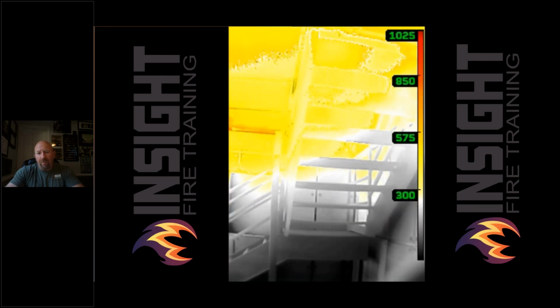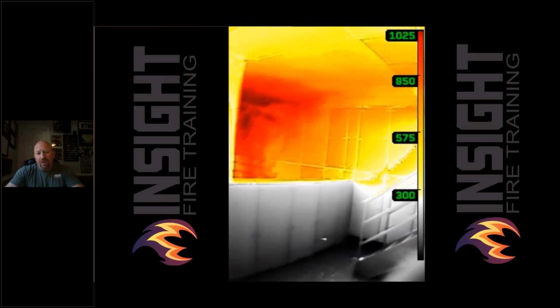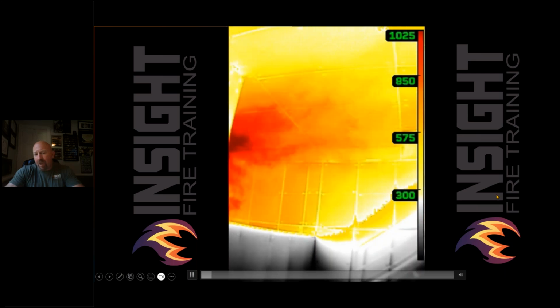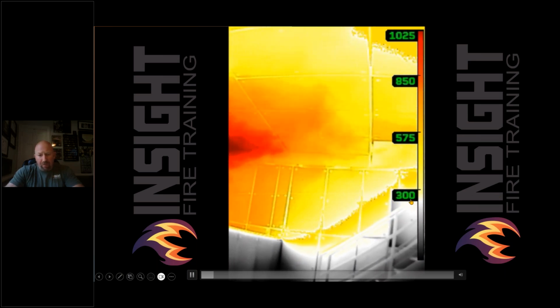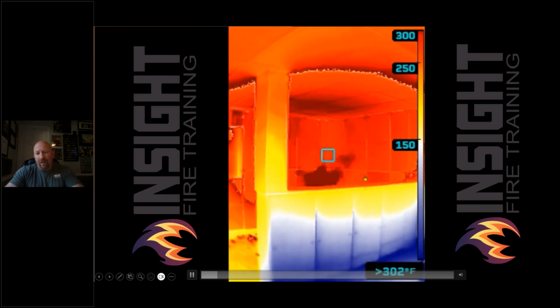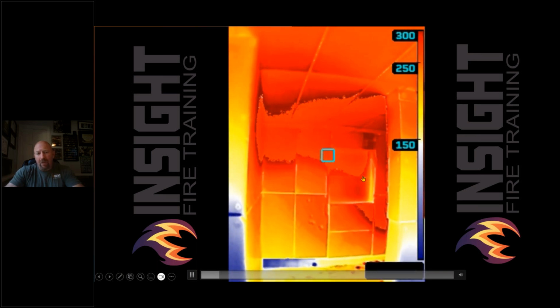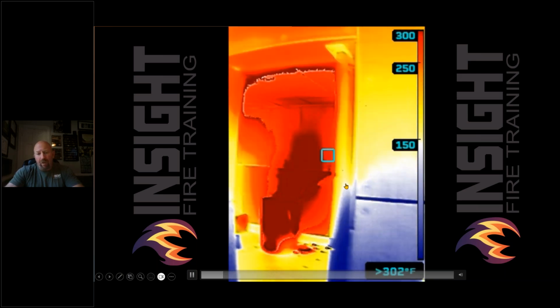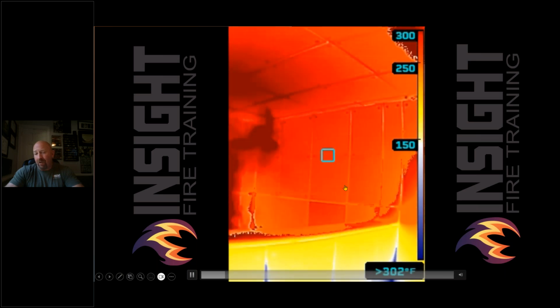You can see the heat moving upstairs. You can see your TI basic color palette. You're able to see the floor and the fire simultaneously thanks to mixed gain mode, which Seek offers. And you can see through the colorization. And in survey mode, it highlights colors earlier at 150 degrees. This is obviously too hot for survey mode, but also shows you next door that room wasn't showing any color earlier, and now it is.